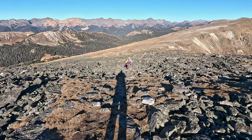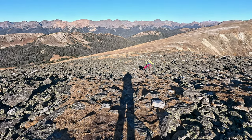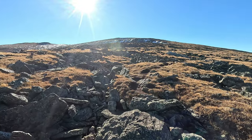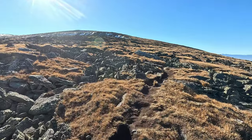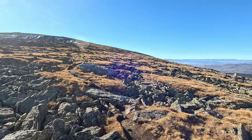We just hit the rocky section. We're gonna be dealing with this type of terrain for the next mile up to the summit. If you're hiking up this and you feel like you've lost the trail, I would cheat over here towards the ridge and not to the west. Stay over here by the ridge and you'll be much better off.